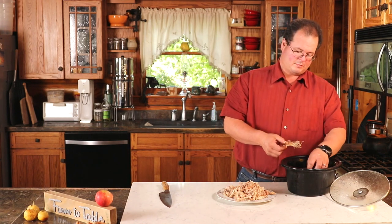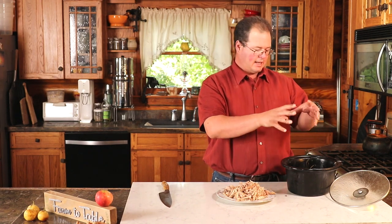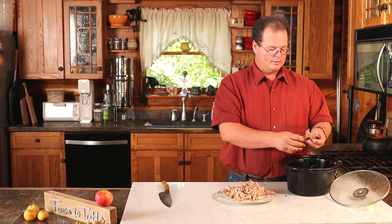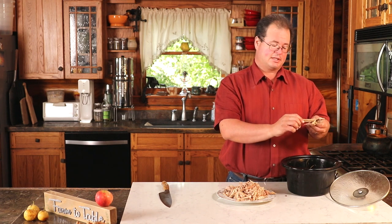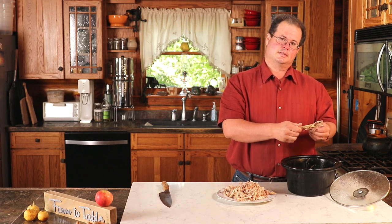All the leftover bone and skin will freeze, and next time we make stock, we'll just throw it in there and continue to extract the nutrients from it. The bones are already fairly soft, but they will almost completely dissolve in stock the next time.